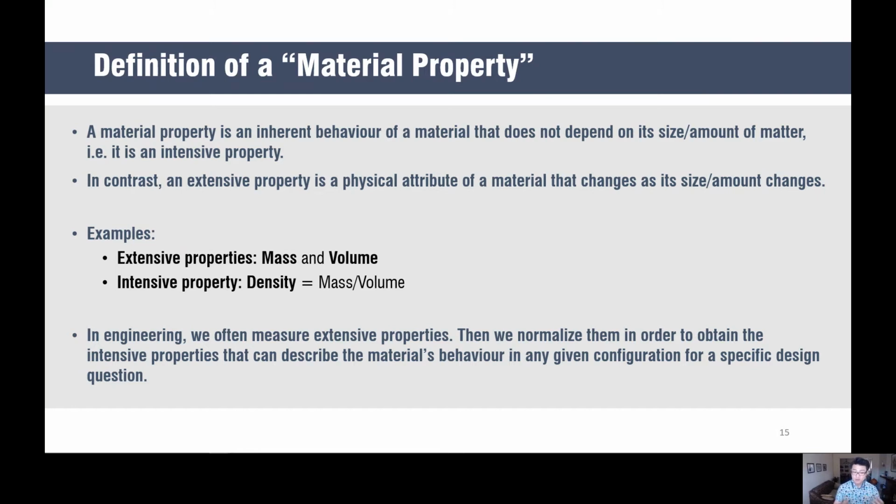For example, we talk about a bag of grain of rice. We have 1 kilogram versus 2 kilograms. The volume will change by a factor of 2. So if you measure the mass over the volume, you'll find that the density of the 2 bags of rice will be identical. And this is incredibly useful in engineering.